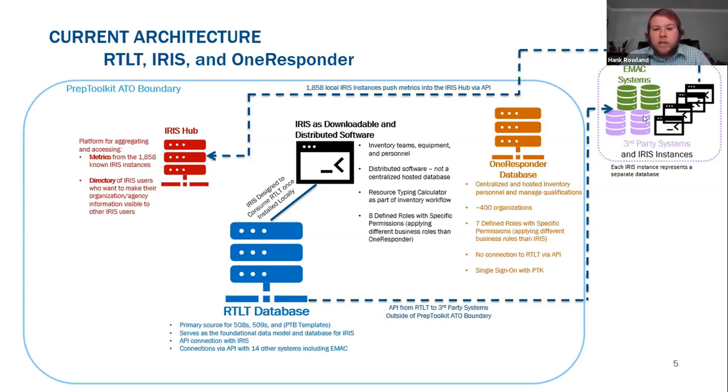So you've got the RTLT database, which pushes out information within that ATO boundary to those downloadable and distributed software through IRIS. And then it also pushes outside, in that bottom dotted line, to those third-party systems. We have the EMACS systems, as well as those local distributed instances of IRIS.